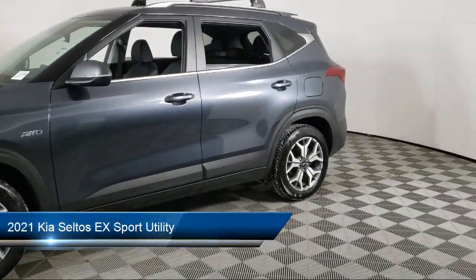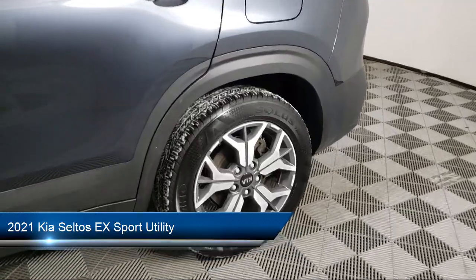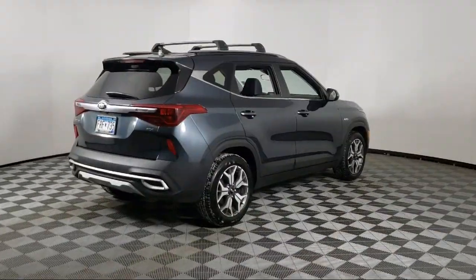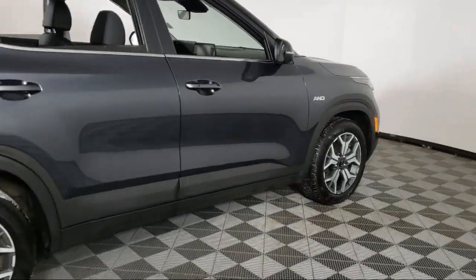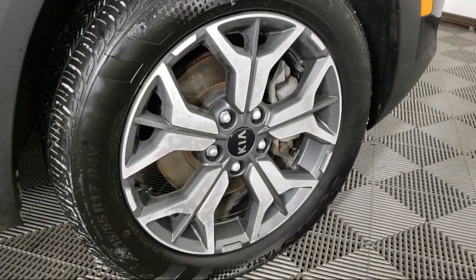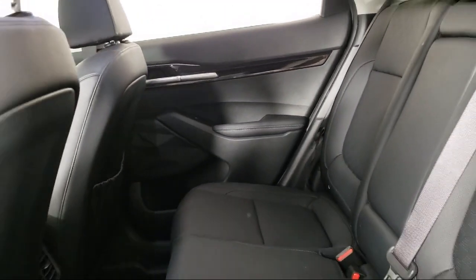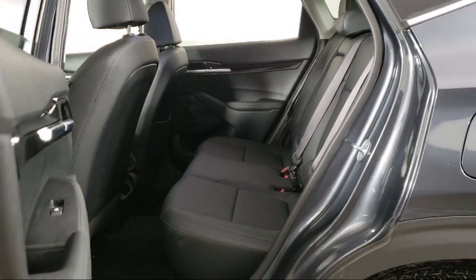It comes equipped with Apple CarPlay and Android Auto, outside temperature display, heated door mirrors, rear view camera, roof rack, keyless entry, AM/FM MP3 audio system, heated front seats, rear spoiler, speed sensing steering, and has less than 35,000 miles on the odometer.